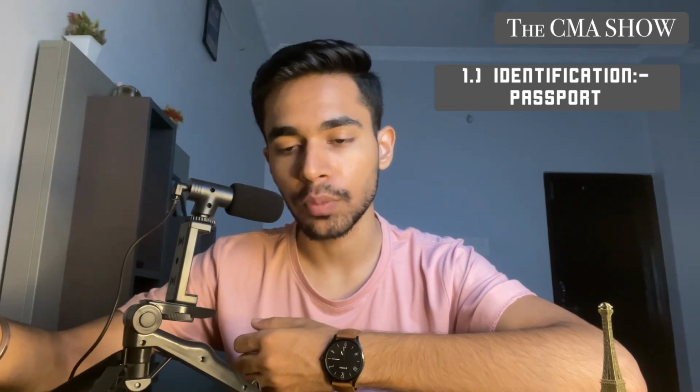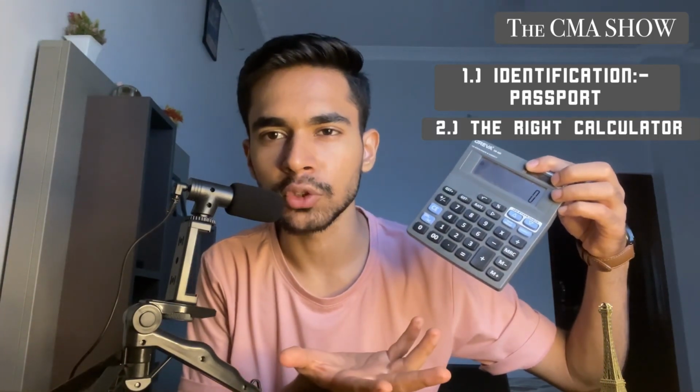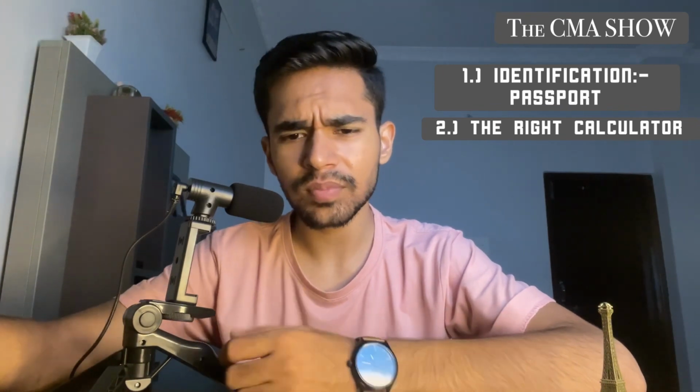The second most important thing when you are in the Prometric Center is that you should know the calculator policy. If your calculator is fancy, has more features, extraordinary features, they will not allow you to take that calculator. The calculator should be basic. Let me show you this one, the basic calculator, the one that we use for basic stuff: addition, subtraction, multiplication, and division.